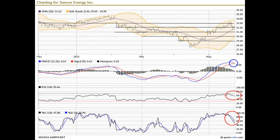Taking a closer look at the daily chart paints a more negative picture. You've seen about 2.5, 3 weeks worth of strong uptrends here from the 28 to 33. But on the MACD, you've seen a declining histogram, and we're at another inflection point where it crosses under. Now, if it crosses under, we know that it's going to be a sell signal. Momentum seems to be leaving the stock here. The stochastic has fallen sharply, which is not a good sign for the stock itself.